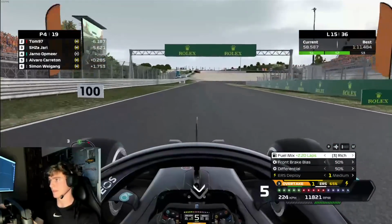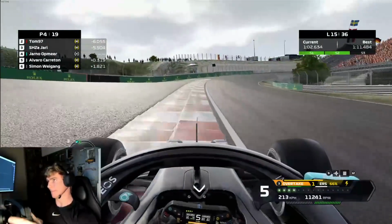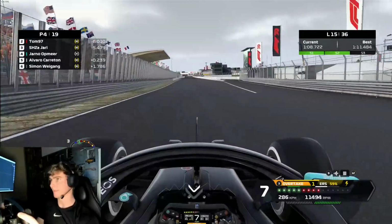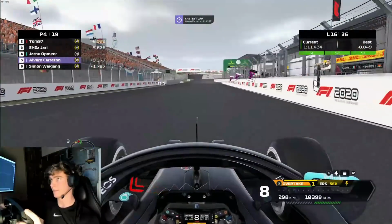I just want to stay behind him, stick in his DRS basically. So now I guess he's gonna use the overtake button to try and get past me. He's doing the overtake button now. I'm gonna defend, but I'm not gonna use my overtake button.